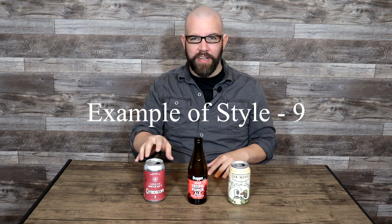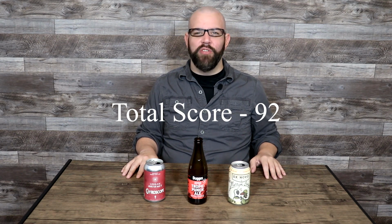Finally, as an example of the style, being that it's not a lambic, they get a bit more leeway here, and indeed this was a superior example of the style. Only again, the caveat, the vanilla, a little more presence and even a little more raspberry across the flavor profile, but I still gave it a 9. Very high score. That brings the total on Urban Artifacts Gyroscope to a 92 out of 100.